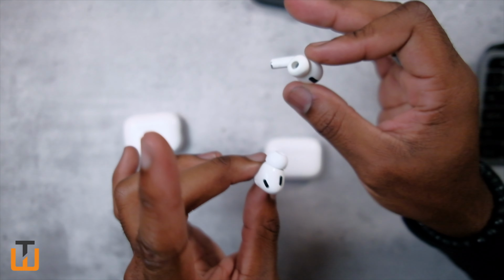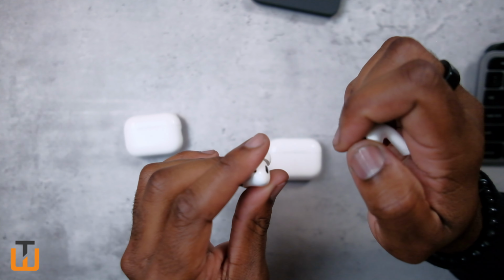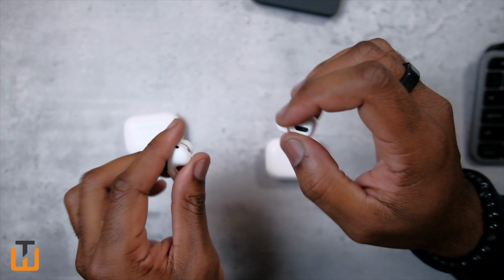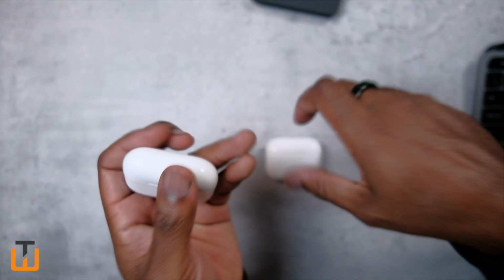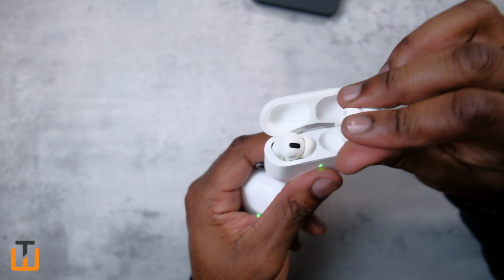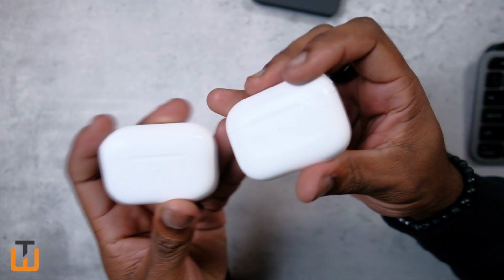Sound quality is said to be better, maybe because of that chip. I'm hearing we're getting some bass now, some good bass out the tube. So we're gonna check that out though. So yeah, the earbuds themselves don't look different. I didn't really run through the case. The cases themselves, pretty much identical.